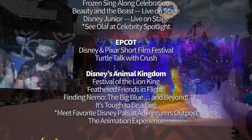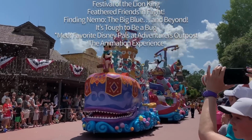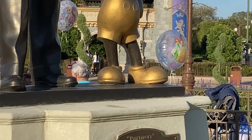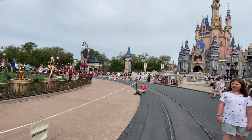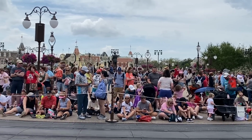For Magic Kingdom's Festival of Fantasy reserved viewing, you'll be given a return window for one of the parade showings. Once it's time to come back, report to the Castle Hub directly in front of the statue of Walt Disney and Mickey Mouse, aka the Partners statue. Here you'll find a roped off area for parade viewing. Once you scan in with the cast members manning the roped off area, you can step inside and claim your spot to watch the parade.